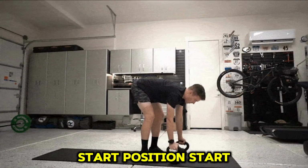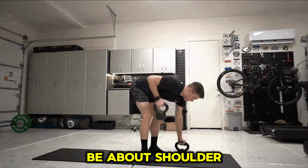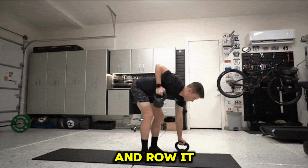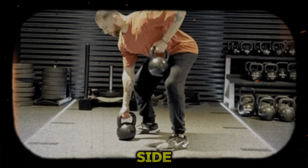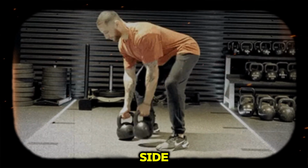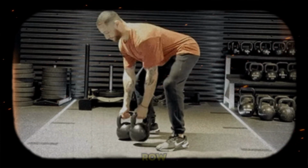Start position. Start in a bent-over position with 2 kettlebells on the floor in front of you. Your feet should be about shoulder width apart. Rowing motion. Grab one kettlebell and row it towards your hip while keeping your back flat and core engaged. Lower it back down and repeat on the other side. Repeat alternate sides for 10 to 12 reps per side. This exercise is all about control and stability. Make sure you're not twisting your torso as you row.